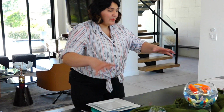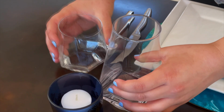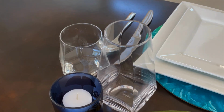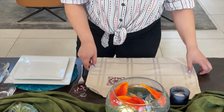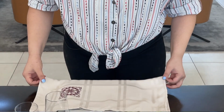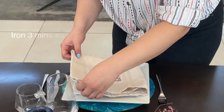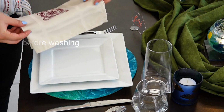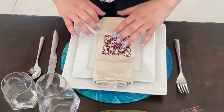So to keep going with the theme, I went online and I found these really beautiful water and wine glasses that were also really geometric. And now I'm going to bring back the napkin from earlier. I'm going to fold it in half, kind of work the ends in a little bit. As long as you iron it for about 3 minutes on either side, these will be machine wash safe.